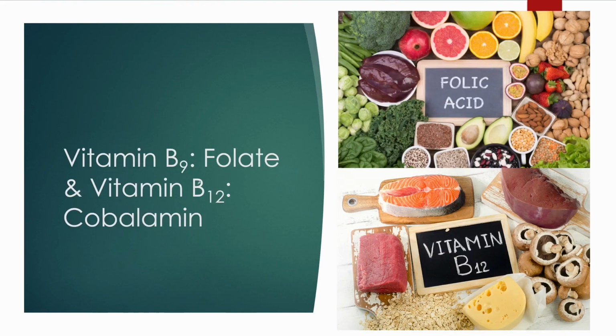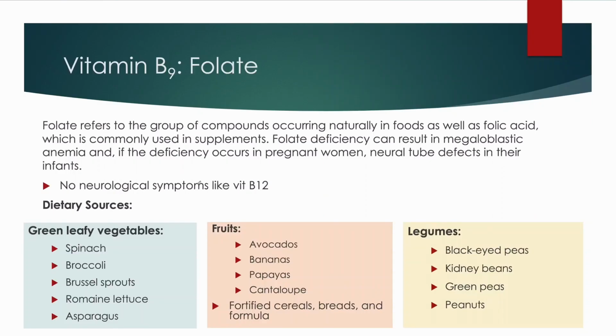B9 and B12, you have covered when you covered the megaloblastic anemias back in the hematology module. I'm going to do a very, very brief recap on it because I know you learned it in more depth. But these are also important deficiencies, probably two of the most important deficiencies to be familiar with, both for your test and for your patients, because it is pretty common.